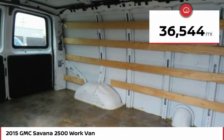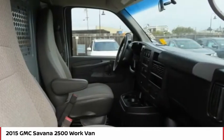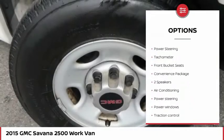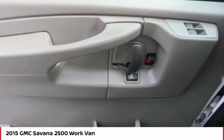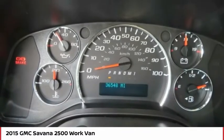This vehicle has less than 40,000 miles. Here are some of this vehicle's great options: electronic stability control, traction control, front wheel independent suspension, 4-wheel disc brakes, low tire pressure warning, trip computer, power windows, power steering, tachometer, front bucket seats. Your new ride is just a phone call away.